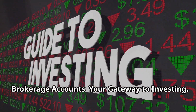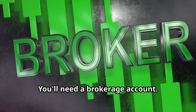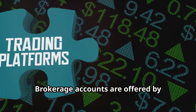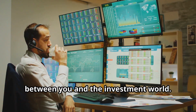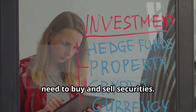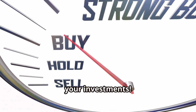Brokerage accounts, your gateway to investing. Ready to start investing? You'll need a brokerage account. Think of it as your passport to the stock market and beyond. Brokerage accounts are offered by financial institutions and online platforms. These accounts act as intermediaries between you and the investment world. They provide the platform and tools you need to buy and sell securities. It's like having a personal shopper for your investments.